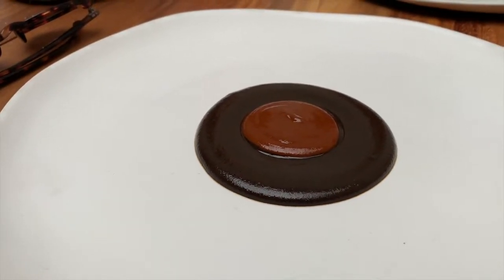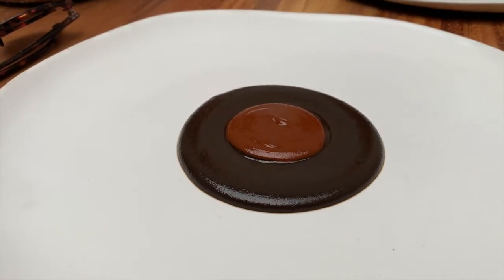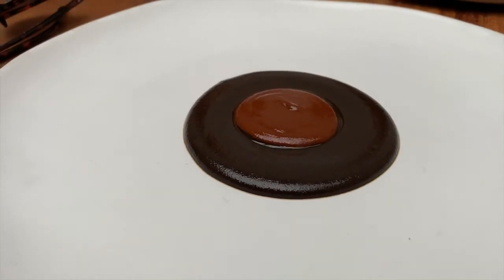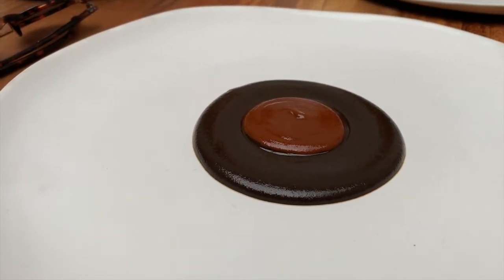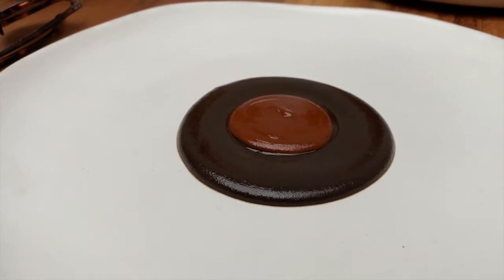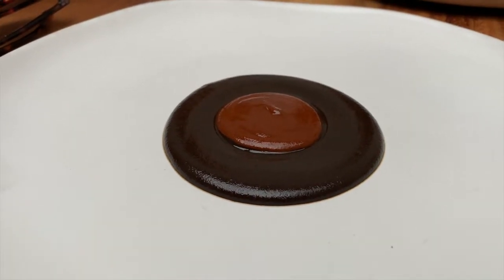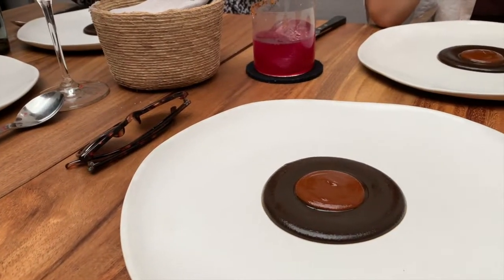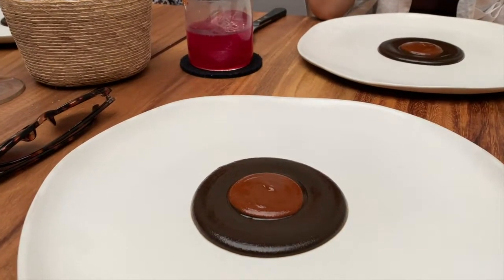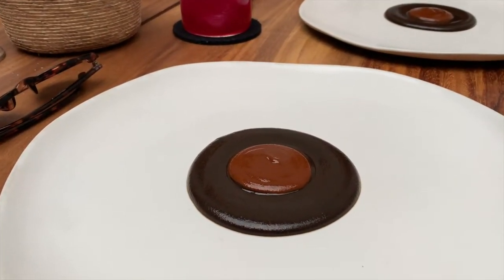The center is the mole nuevo, the new one, made fresh every day. Red chile from Oaxaca. Mole oaxaqueño. The dark base is the mole madre, almost 7 years old. It's possible there are no animal products in here. Fruits and water. Black chili, Oaxaca. More sweet, chocolatier, less spicy. Very interesting. Krizia likey. It's really good.